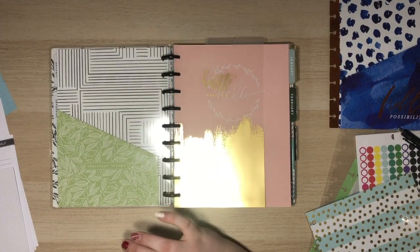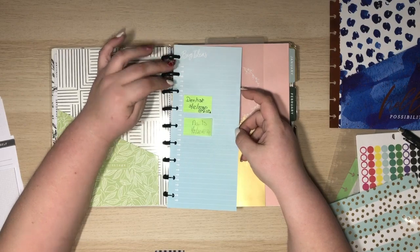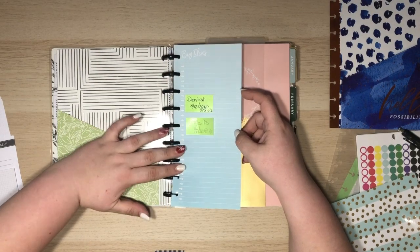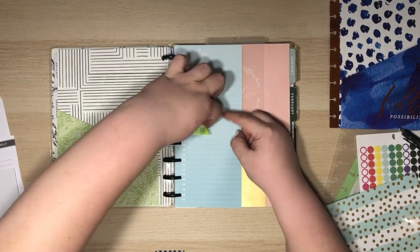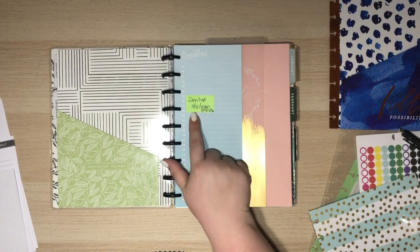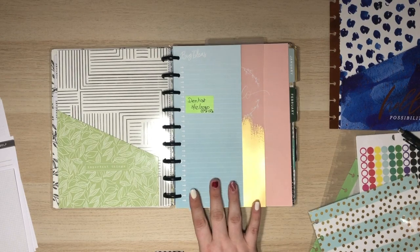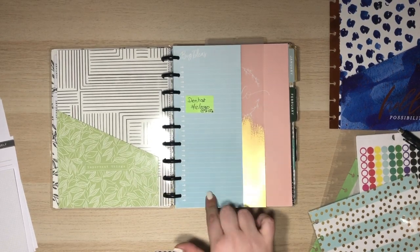I also keep, because I don't like to put things on the calendar before they happen, and I don't always carry so many dates, a little half sheet so that I can write down when things are.